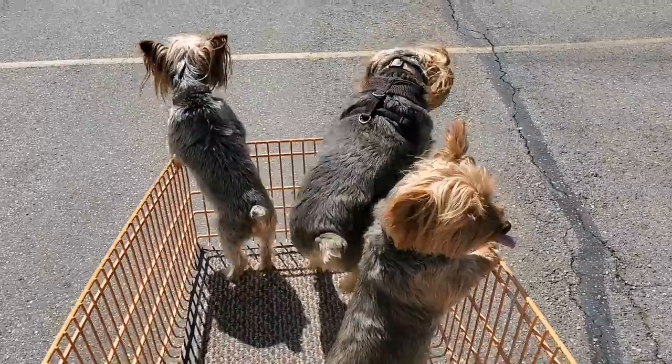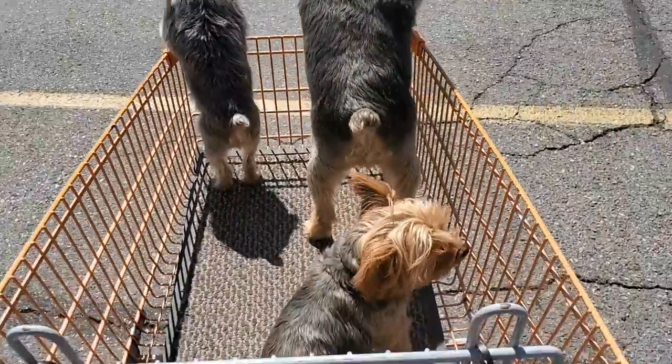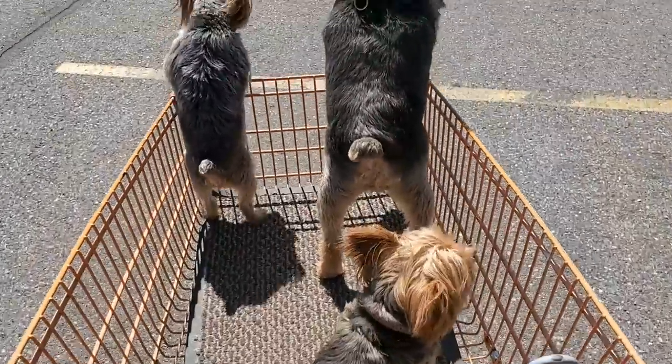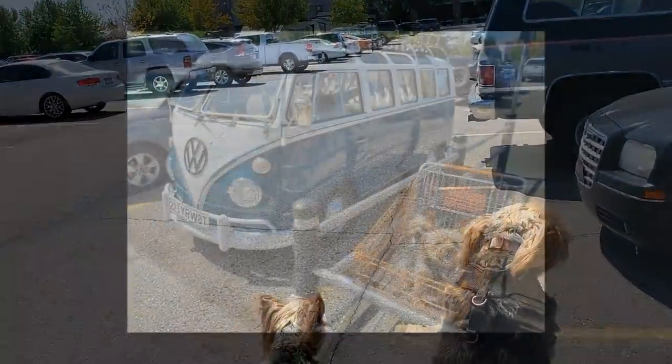I would have got one with a noisy wheel. When we go by this van up here, y'all need to look at it, okay? Pretty thing. What a treat.